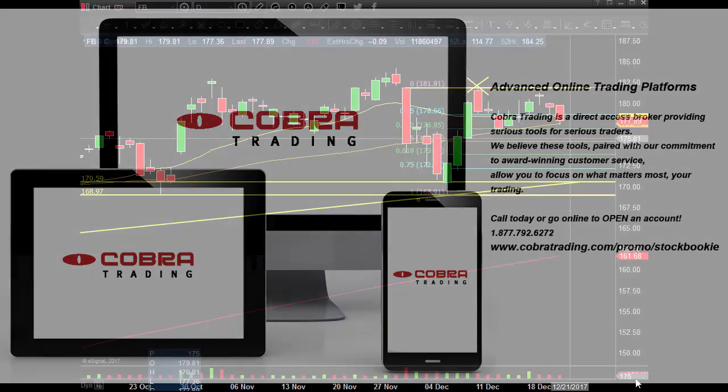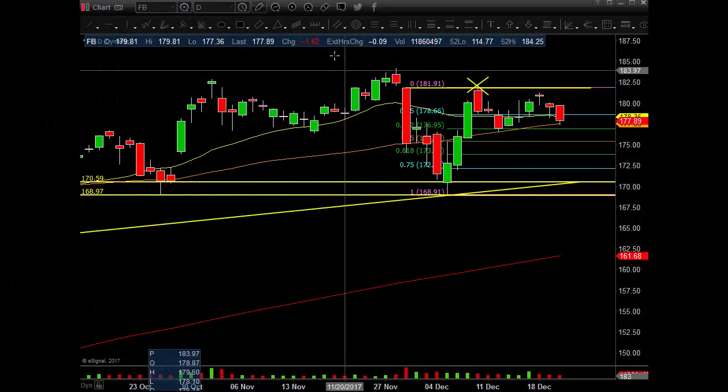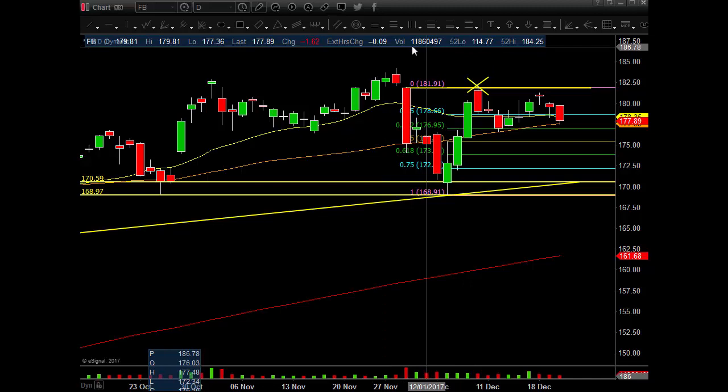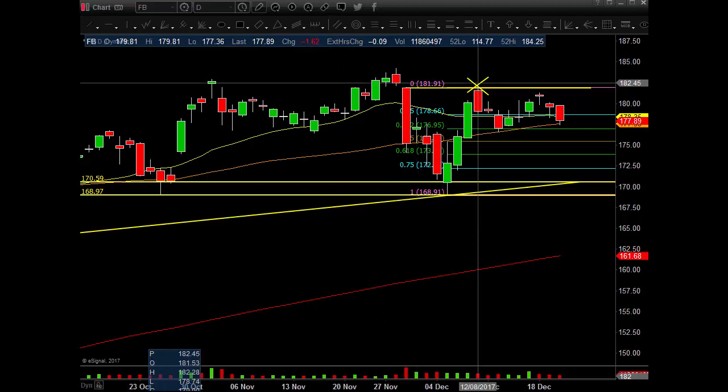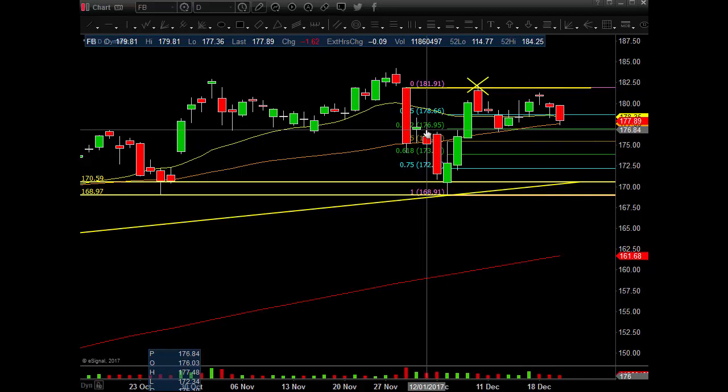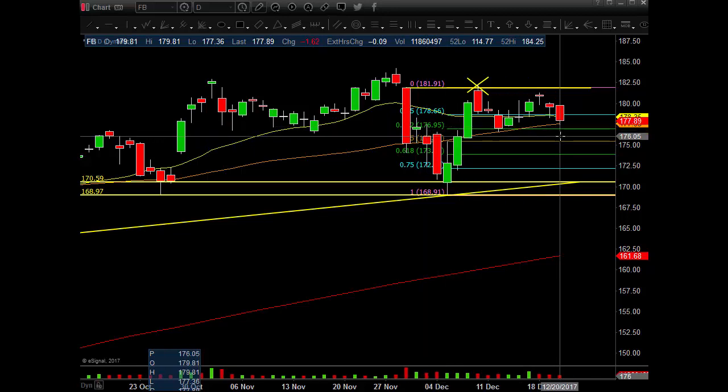All right, let's get into Facebook daily chart. 1.62 red. It had about 11 million, almost 12 million shares traded, and 0.90% down on the day. We are holding the 50 MA, and we're coming into the 382 retrace and some gap fill here, as well as 176.95. Let's go 177 or so. Even number support as well.